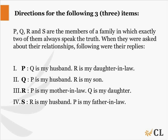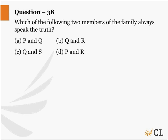Now see the statements of P and Q. Can these two statements simultaneously be right? P is saying Q is my husband, Q is saying P is my husband. So both of them simultaneously cannot speak the truth. Am I right? Because they are saying contradictory things, right? That means first cannot be my answer, right?